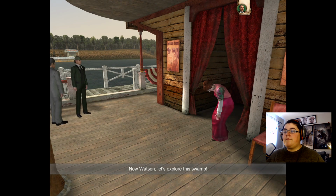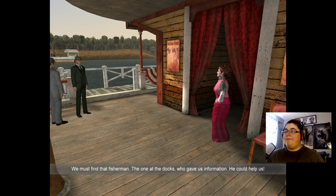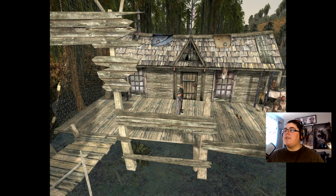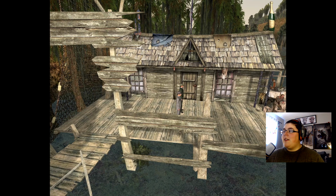Now, Watson, let's explore this swamp. We must find that fisherman, the one at the docks who gave us information. He could help us. Yes, it could. We can totally fast travel to his house. That's so cool. I love fast travel.